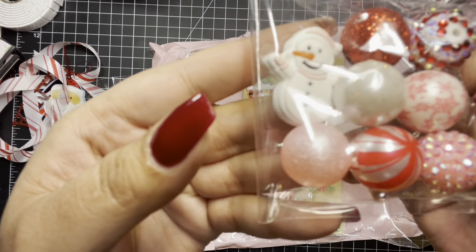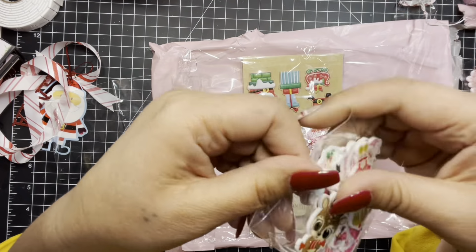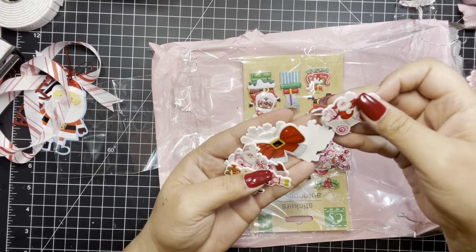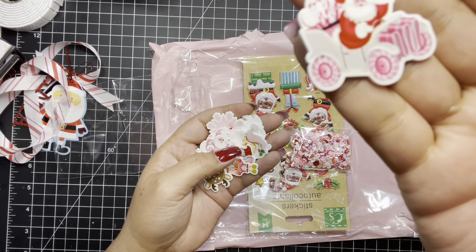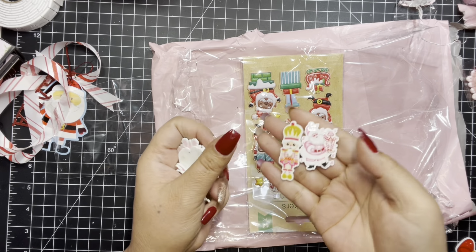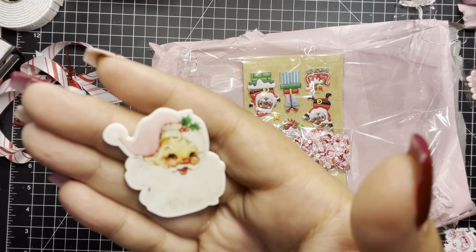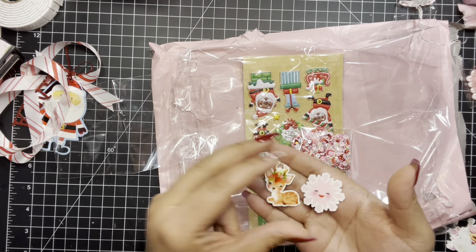And we got these beads. I think I showed you these. And then we got some cabochons. Let's see what's in here. Oh, they look very pretty. Look how pretty that is. And then you have Santa. Santa and the Nutcracker. This one is adorable. Oh, this snowflake and this deer are adorable. How adorable.